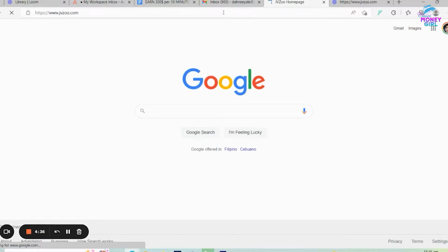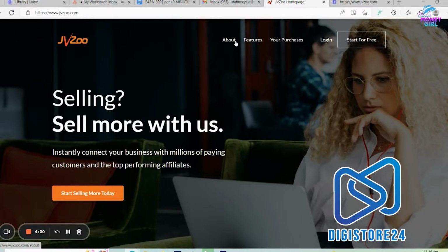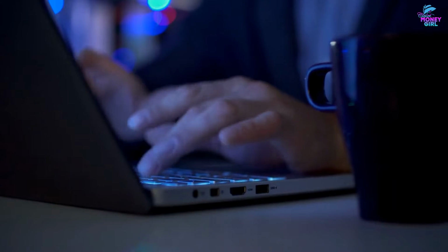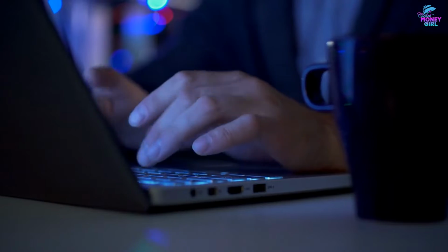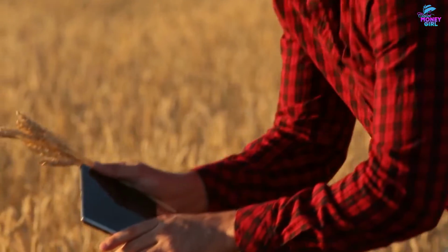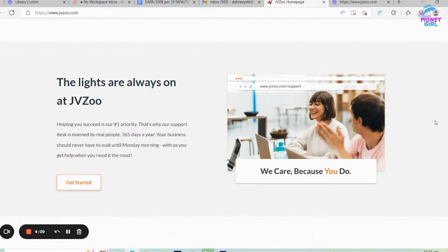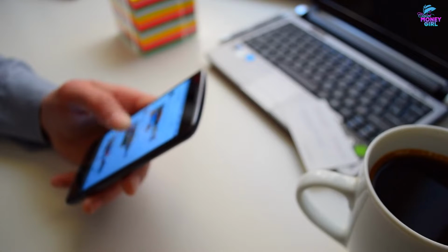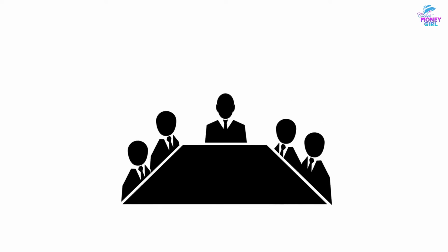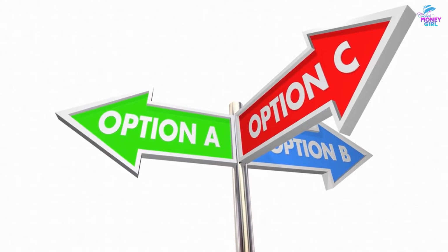This website, jvzoo.com, is comparable to affiliate websites like ClickBank, Digistore24, and others. It stands out from the competition though because it offers a variety of things related to making money online, cooking, and other topics, rather than just physical and digital goods. The fact that this site offers so many different payment options is another fantastic feature that I know you will love. PayPal is undoubtedly the most well-known option, but it isn't available everywhere, so there are other options for those of you who may reside in various Asian or African nations.